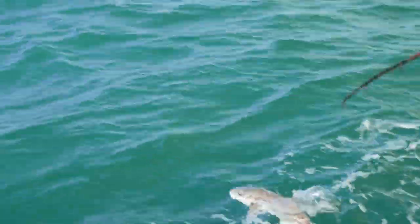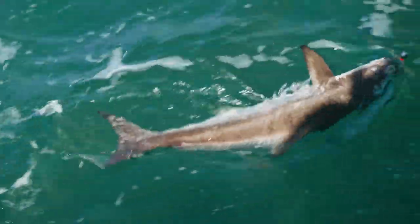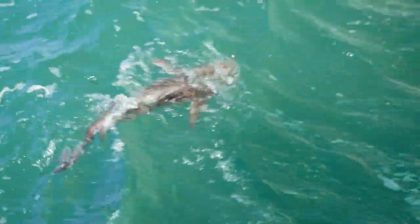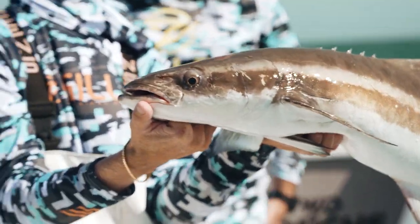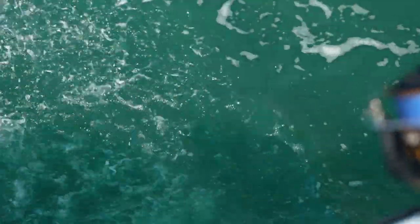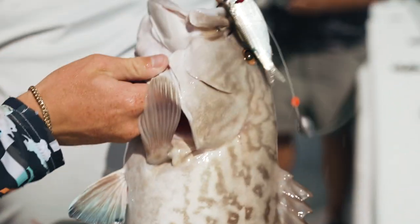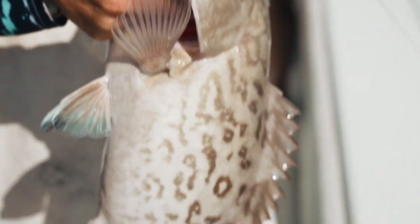Cobia. Yeah, he's like 34, 35. See him right there. Actually, hold the rod normal for the picture. Sweet. Head first. Love cobia. That's almost keeper. Oh yeah. Hey, gagger. Nice.